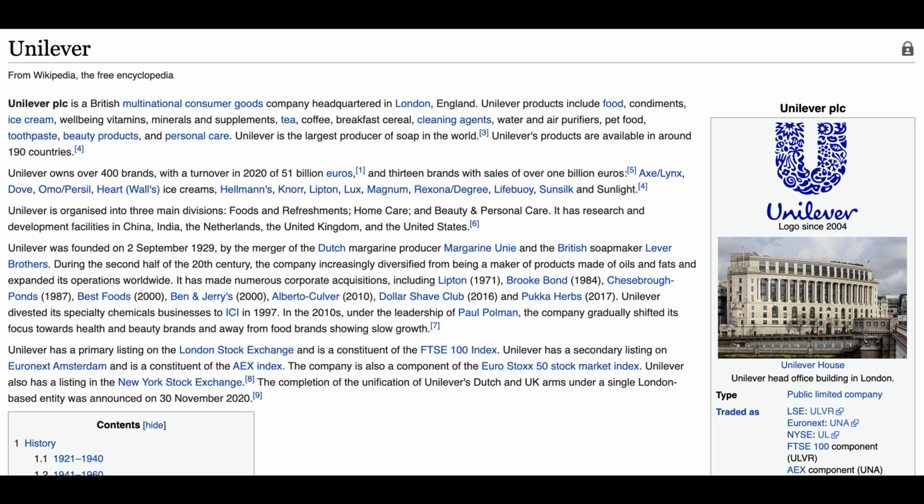So the third and final stock on my list is Unilever. Unilever PLC is the British multinational consumer goods company, and they produce all sorts of products you can think of, including food, condiments, ice cream, vitamins, supplements, all of that kind of stuff. So they're a massive consumer goods company, and all of their products are available in around 190 countries. So that just shows the size of them.